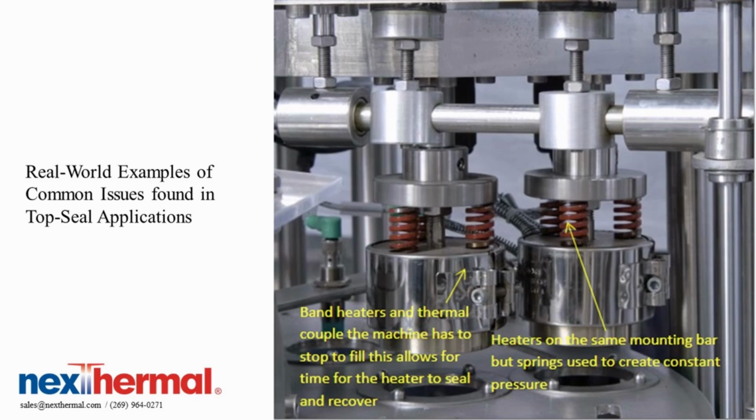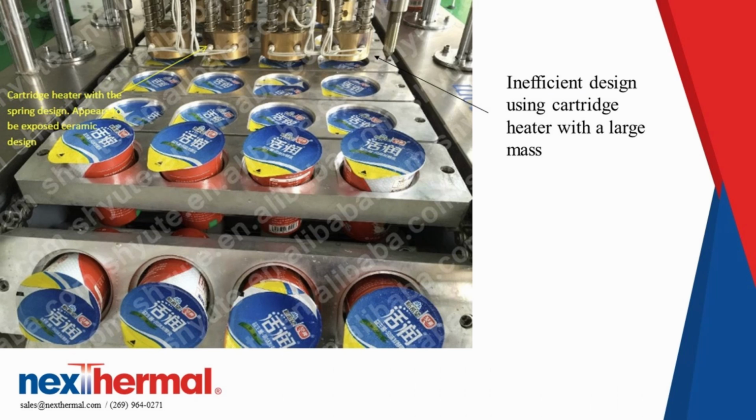So this is a real-world example of common issues found in top seal applications. You see the big mass has to be heated, slow cycle time, more wattage needed. In this case, they're using band heaters. Here you see an inefficient design using cartridge heaters with a large mass. Inefficient results. Cartridge heaters can burn, and may require frequent replacement. The heater here has a spring design, appears to be exposing the ceramic potting, which can cause a washdown failure.